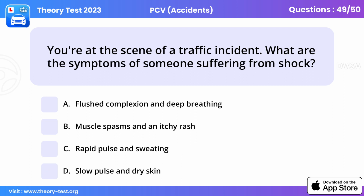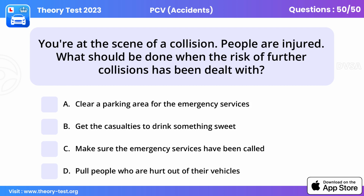Question 49. You're at the scene of a traffic incident. What are the symptoms of someone suffering from shock? Rapid pulse and sweating.